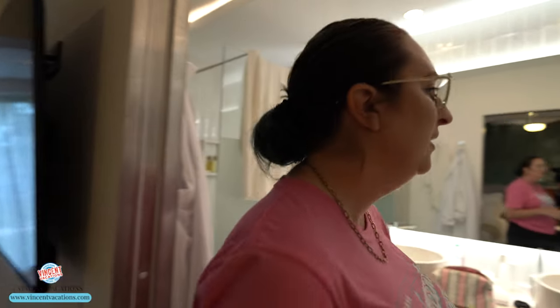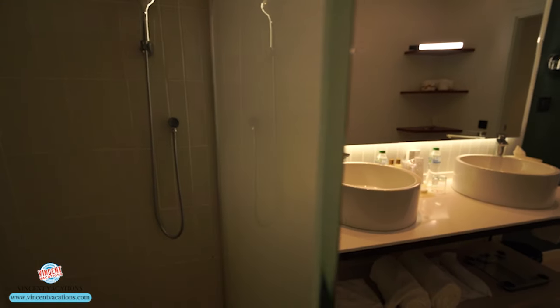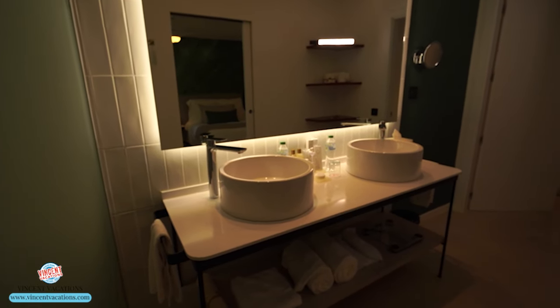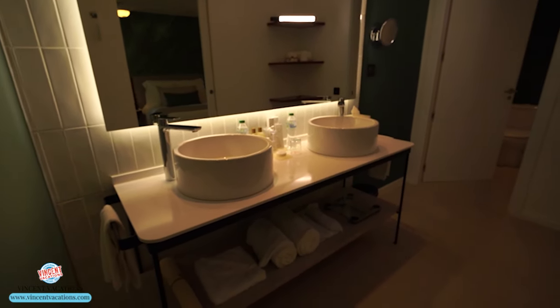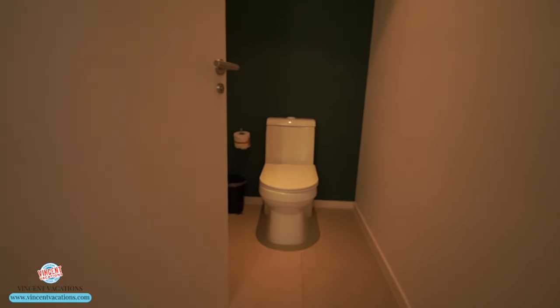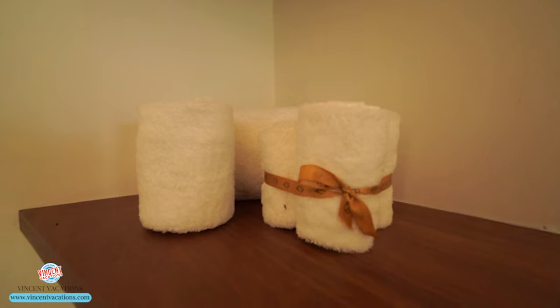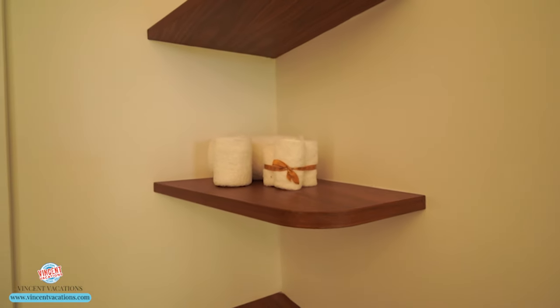So in our bathroom, we have a large shower, double sink vanity, which is great. I love anywhere that gives you two sinks. It helps getting ready in the morning, as well as a separate toilet room, which is nice. So somebody can be going to the bathroom while somebody is also taking a shower, making it easier for getting ready in the morning. We do also have plenty of bathroom storage in here, as well as towels, robes, and slippers to use.